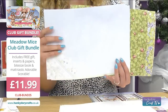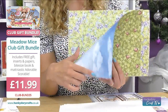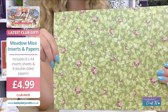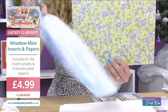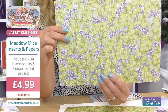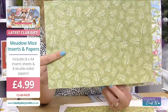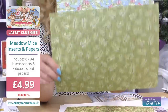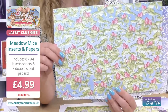So you're going to get these, and not only this, we've put in double-sided papers. Oh, they're gorgeous. They're stunning. They honestly really are beautiful. Look at the level of detail in there. All those leaves and those cute little ladybugs in there. They're so cute. You get the sky and the clouds on that one. We've got this one with the blueberries. And then again, that really nice foliage pattern. So even if you don't use these with your Meadow Mice kit, they're nice, simple patterns that you could be matching up with any of your craft stash.